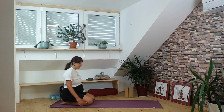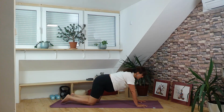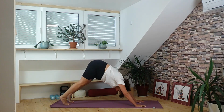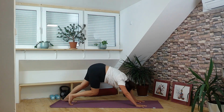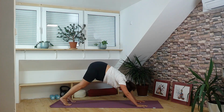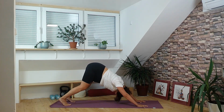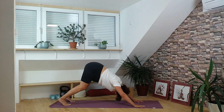And release. Walk your hands back a bit further, again closer to the top of the mat. Tuck your toes under and find your first downward facing dog. So any movement that feels good here, maybe paddling the feet, nodding, shaking your head. Make it intuitive again. See what your body needs. Keep pressing the belly closer to the thighs.